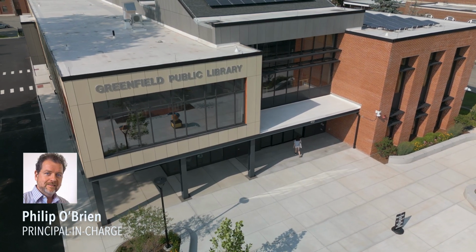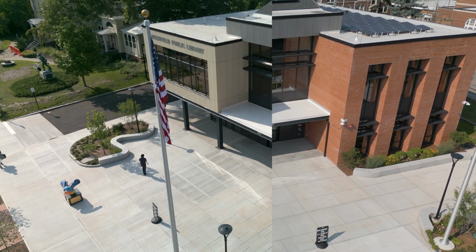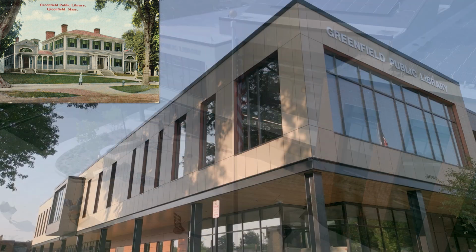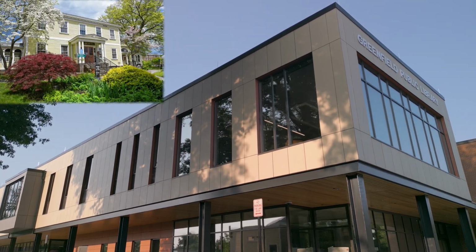Greenfield Public Library project began as a study to help determine the best way to meet their needs for a growing library in the city of Greenfield. For over 100 years, the library was located in the Levitt Hovey House. This old mansion had a number of additions and renovations, but they'd outgrown that space.